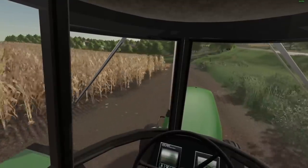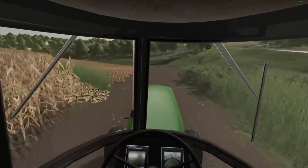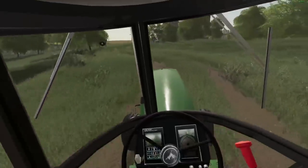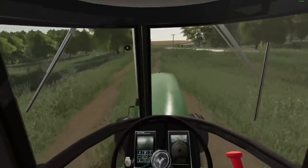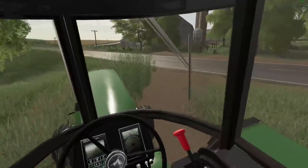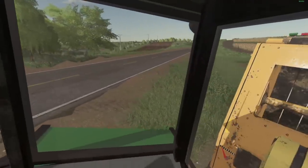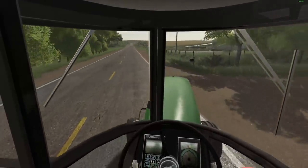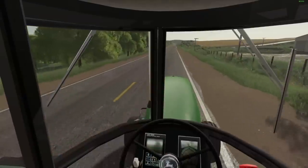Now, I have been seeing quite a lot of updates coming for Autumn Oaks. And if you guys know, Autumn Oaks is another Wisconsin map. I did see that there was a different Wisconsin map that somebody else was working on as well. So very excited about Dennis modding and the work that he's been doing with his version of Autumn Oaks. I'm very excited for that.